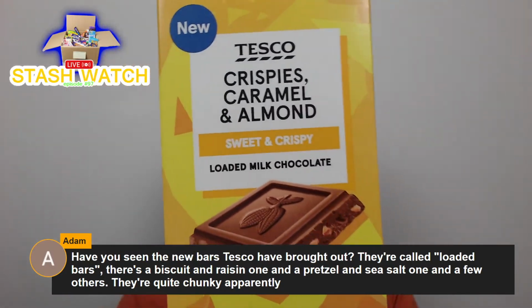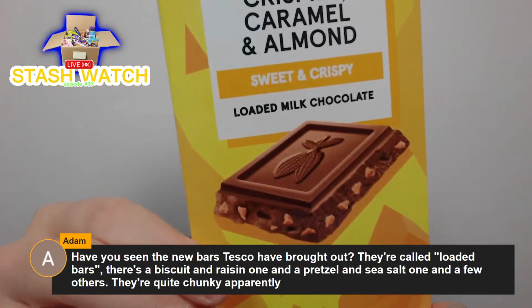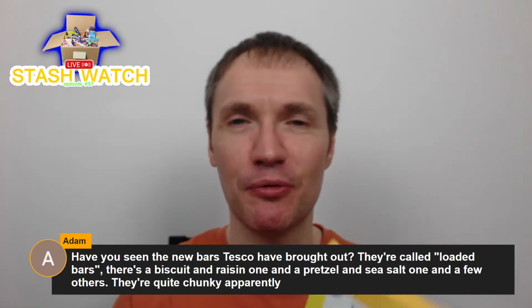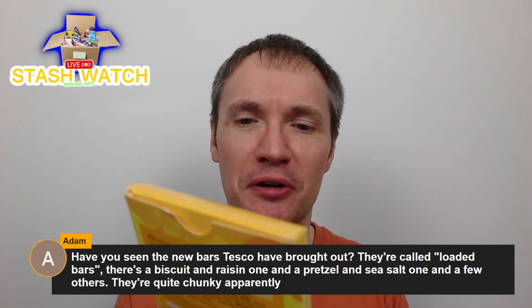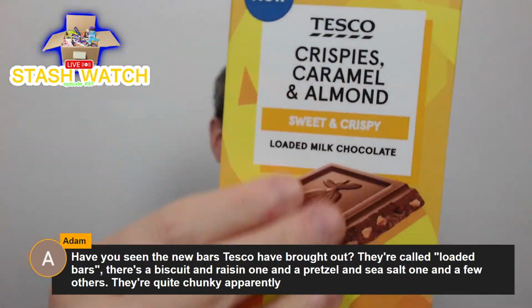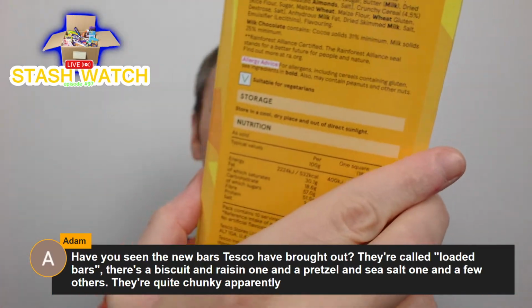So definitely, I mean, it's got almonds in this one. So that's the one bit that I probably could take or leave. But having said all that, sometimes it works. For me, I prefer biscuit pieces generally, as I'm sure everyone knows. But it's got Crispies in as well, so Crispies, caramel and almond, so it probably will work together as a whole quite well, actually. Yeah, so quite excited for this one. It does look very nice, definitely up my street.